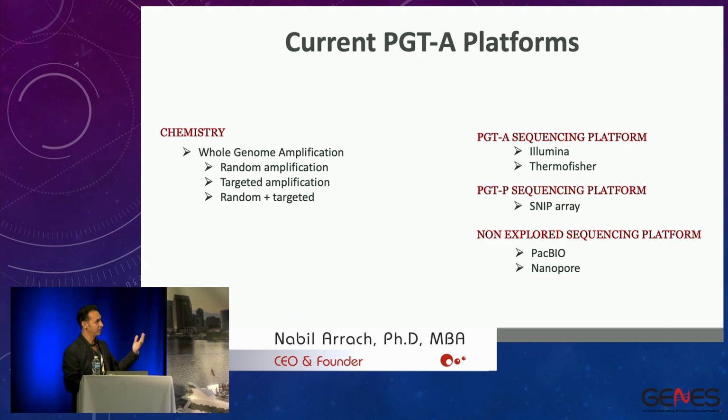When we look at sequencing platforms currently used across the industry, you have the Illumina platform, the Thermo Fisher platform, and some of the labs will be using SNP array. And then what we have not used so far is PacBio, which is a chemistry that gives you long reads, about 1,000 base pairs. Compare 1,000 to approximately 150, so about 8 times more. Illumina gives you about 36 base pairs, so even shorter. But with nanopore, you can sequence 100,000 base pairs.